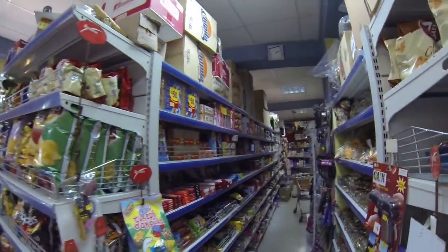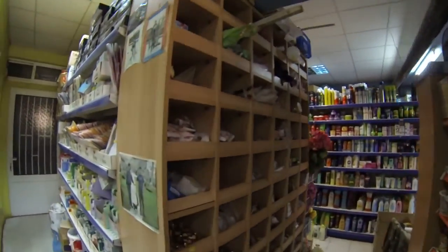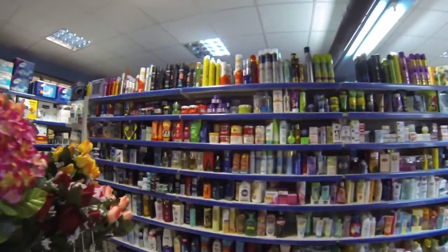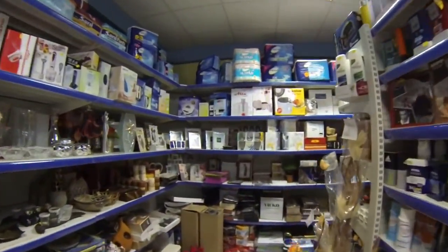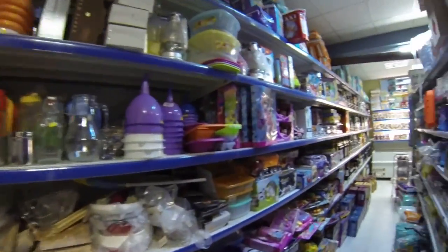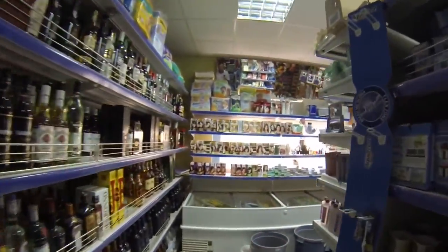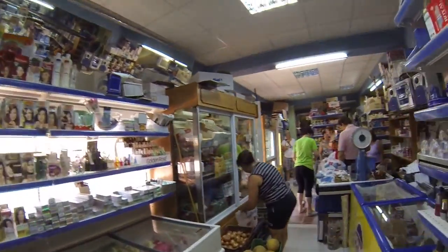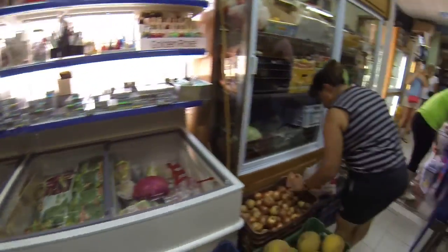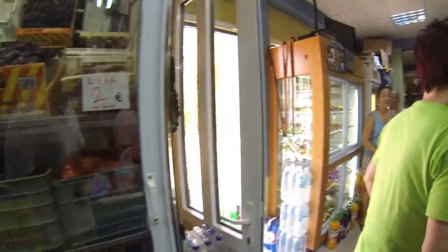A market that has everything. Look at this. It's all sorts of stuff. And toys. And liquor. This is my aunt and uncle's store. Some beans. Some ice creams. Some veggies.